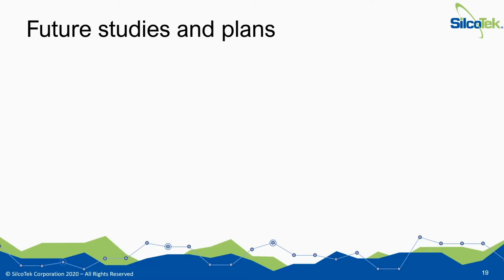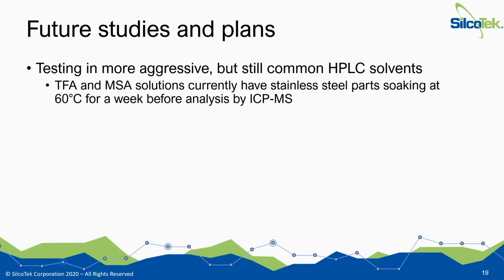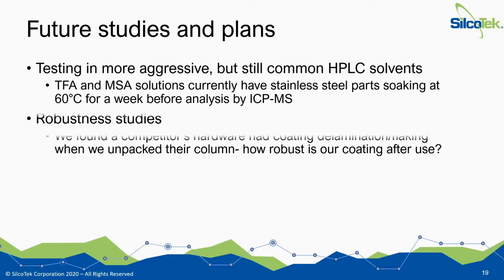So we do have future studies to continue to investigate this. So far, we've looked at just pure solvents. What happens if we go a little bit more aggressive? What if we look at TFA or methane sulfonic acid in these solutions? We currently have that investigation going. We will submit those for ICP-MS in the very near future, and you can look to our blog. We'll certainly publish those results as we get them.